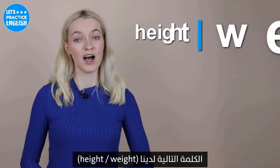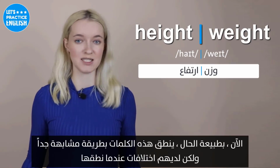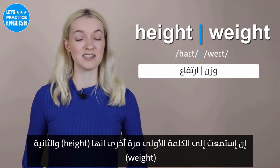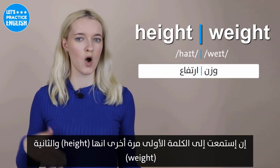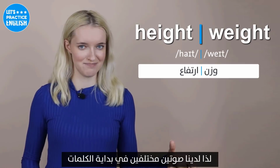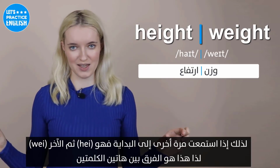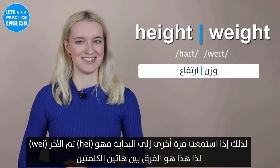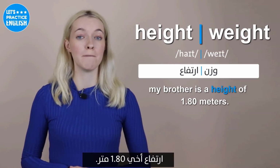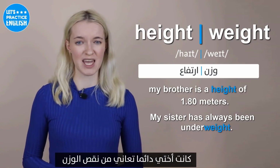On to the next one, we have height and weight. Now, of course, these words are spelt in a very similar way, but they do have differences when we pronounce them. So if you listen to the first one again, it's height. And the second one, weight. So we have two different vowel sounds at the beginning of the words. So if you listen again to that beginning, it's high, and then the other one, way. So that's the difference between these two words. Let me give you some example sentences. We could say, my brother is at the height of 1.80 meters. And for weight, we could say, my sister has always been underweight.